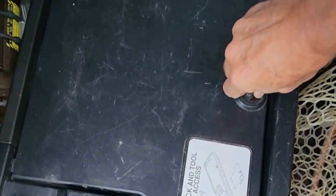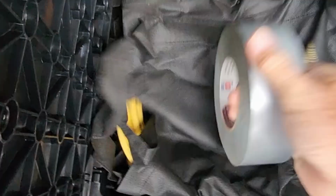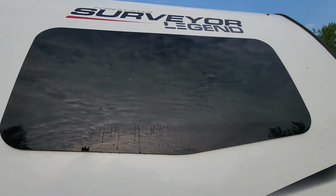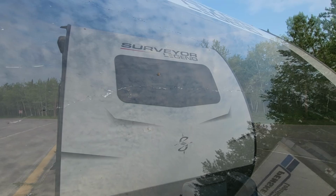Huh. I don't know what we're gonna do about that out here in the long ways from home. I do have a roll of duct tape. But you can sure feel the broken chips wanting to come out of there.